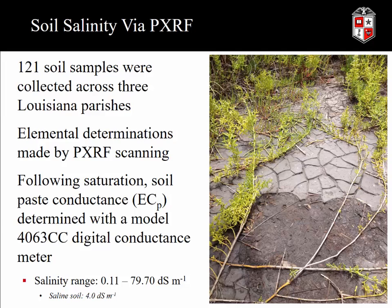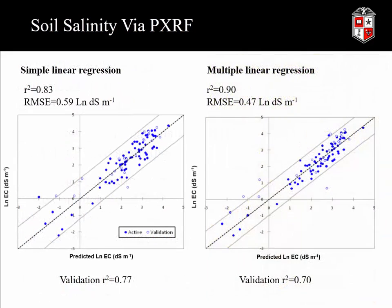Realize that a saline soil has a conductance of 4 decisiemens per meter. So some of these are what we consider to be hypersaline soils. And we simply looked at the relationship between electrical conductance and our predicted electrical conductance using different linear regression techniques. Using simple linear regression, where we were only looking at one element like chlorine, we got a really nice R-square of 0.83. We used multiple linear regression, using different elements in addition to chlorine, like calcium and other things, and we could get that R-square up to 0.90.